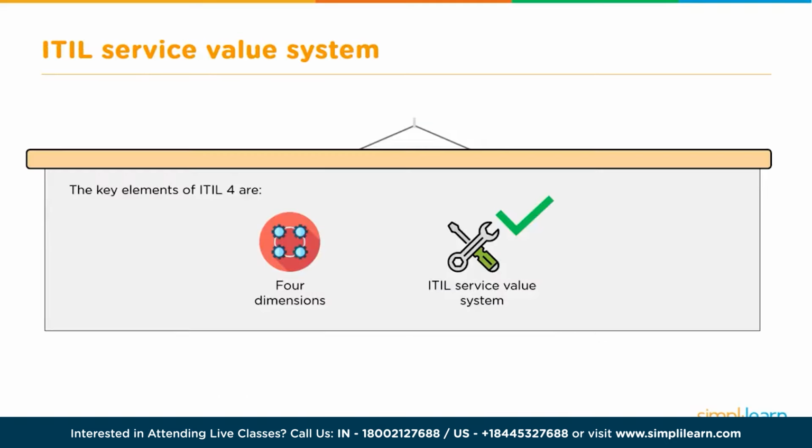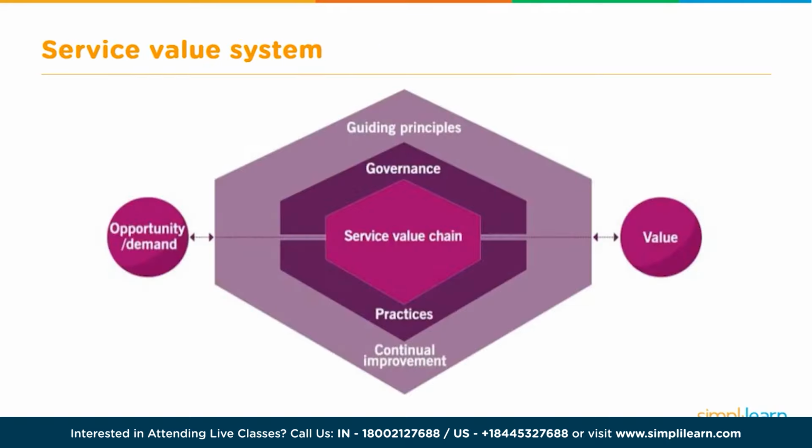And next, let us look at the ITIL service value system. This forms the core part of the ITIL framework. This shows an end-to-end view of what is involved in the service value system. It starts with opportunity and demand, which is shown on the left side, and every service creates value and continually improves to align and create the value. When I say opportunity and demand, it becomes a reason for triggering actions and activities and moves from left to right. Similarly, as it moves from left to right, the value is created.